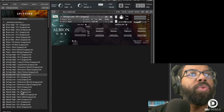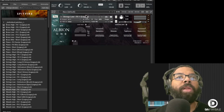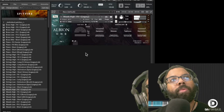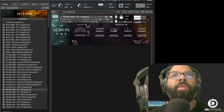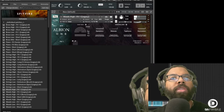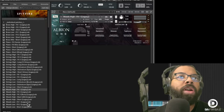Let's go to woodwind effects. These are woodwind instruments. Yes, really replace. That's cool. Really dissonant note there. So some great stuff happening there. Nice little flute flutter, flute flutter.